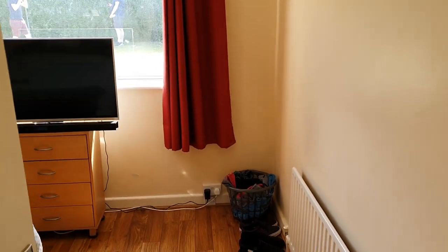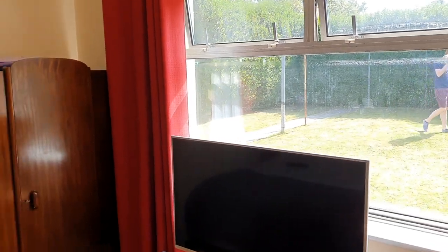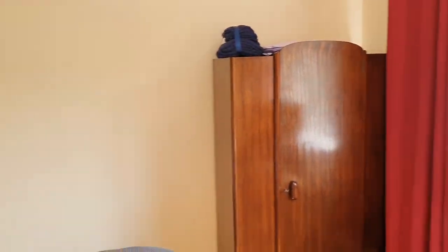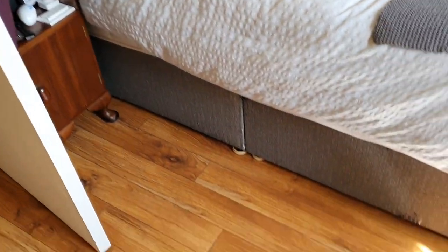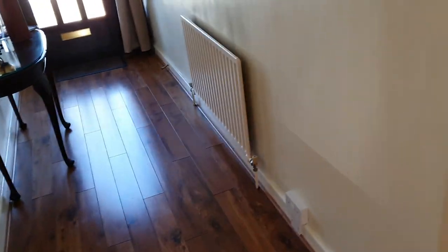Bedroom one. Standalone wardrobe. Double bed. Timber floors. Timber floors throughout. The front living room.